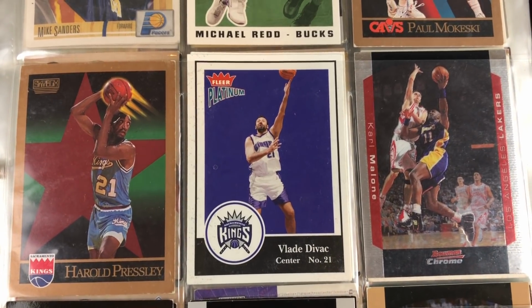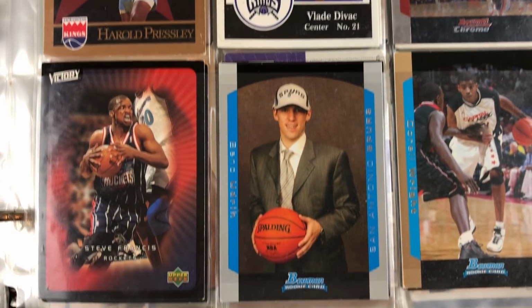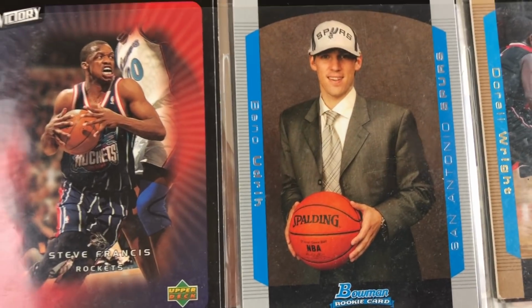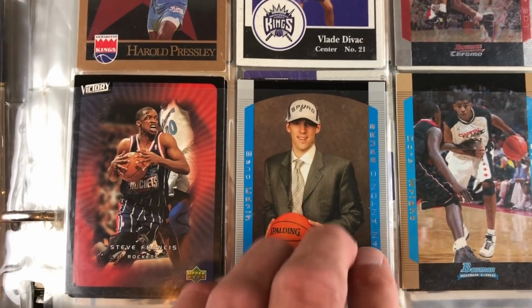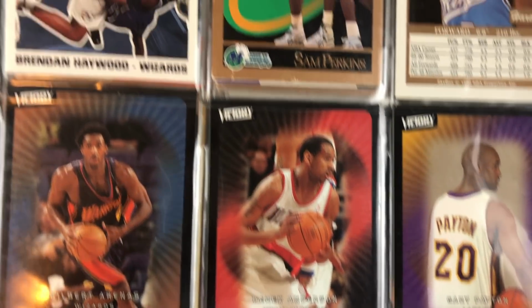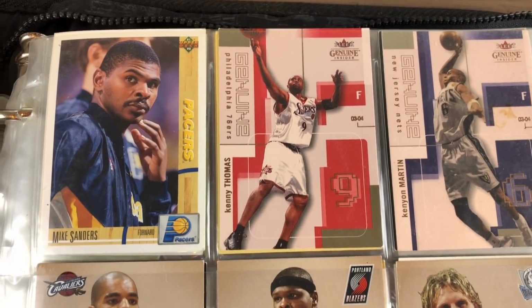There's a Karl Malone Bowman Chrome, Vlade Divac Fleer Platinum, first year card. Can't quite make out that name there, but early 2000s Bowman. These Victory cards, they made those same exact ones for baseball as well. That was the only downfall of buying this.